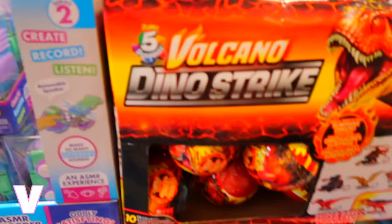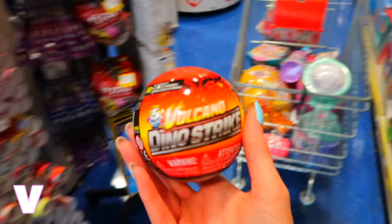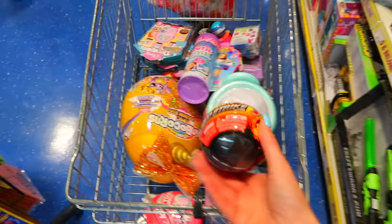Okay, V, so I actually saw these earlier. We're literally on a roll. Volcanic dino strikes. So I think these are kind of like mini brands where there's 5 mystery surprises inside and there's all different dinosaurs. So, I mean, this definitely counts for V. It literally says volcanic. And V is a hard one, so we'll go with that.